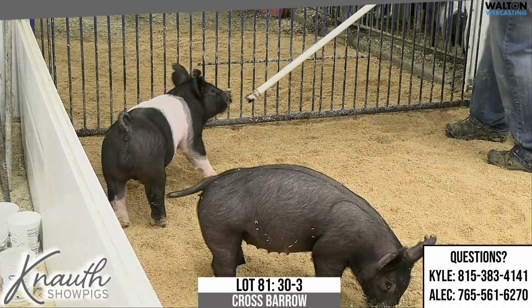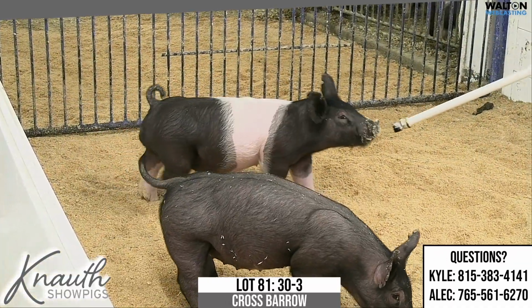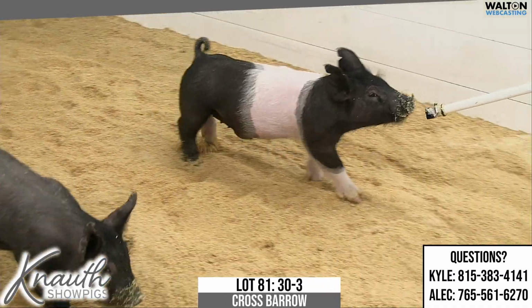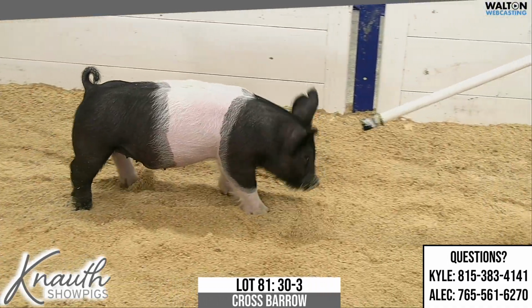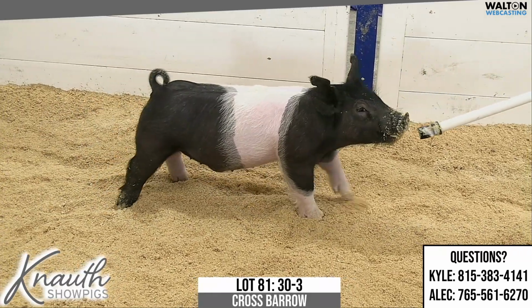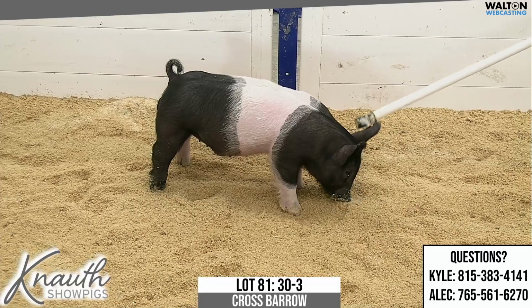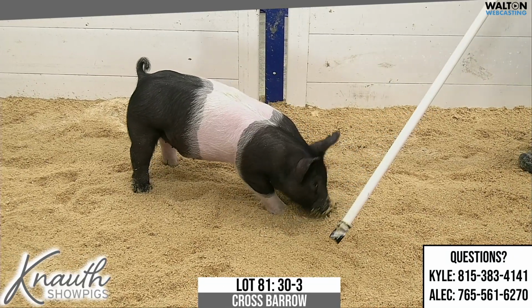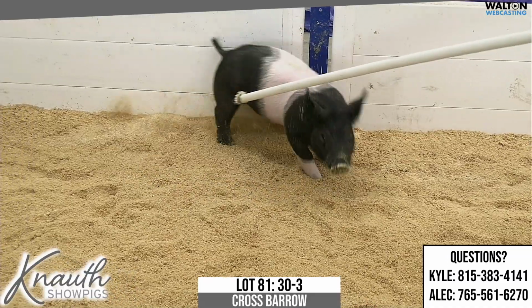And if you think Next Intention's done winning pig shows, you're probably not paying attention, because I still think he's going to have several winners, not just this year, but far beyond, and it's because of pigs like this. Man, he's square-chested. He's got a great look, stout skull bottom, but clean, long, long-fronted, really big feet and toes, and I like this one an awful, awful lot. Good pig here, Lot 81, 30-3.